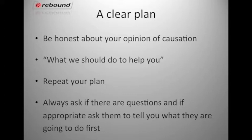I know that it may hurt for a minute, but it will help you a lot. Make sure that you repeat your plan through the visit once or twice. We've all heard that people only remember a couple things from their visit, and if there's an important part of your plan that you really want somebody to remember, repeat it. Make sure that they remember it as much as you can.